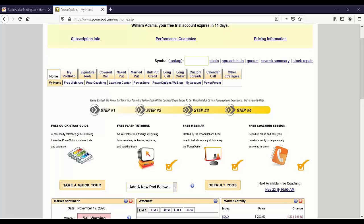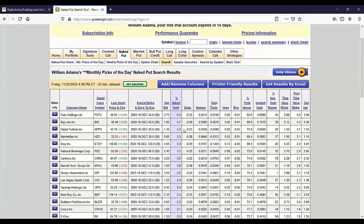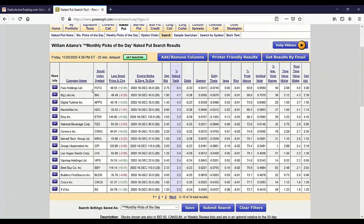All right, now let's go to naked put. I'm just going to click on the strategy, and we're going to go right into the search. I'm not going to go into the simple picks of the day view. We're going to go directly into the search and pull up the full list that we saw. Oh, it's even higher now. But the full list we saw roughly from 12:05. We've got FUTU Holdings at 48.55. And the 45 strike put, 28 days out, has a yield of 6.4%. That's more than 4 times that 1.5% we had mentioned.